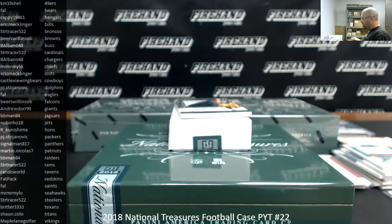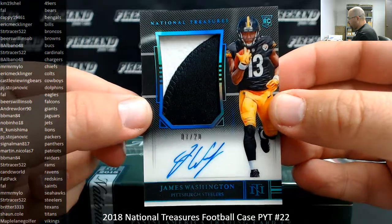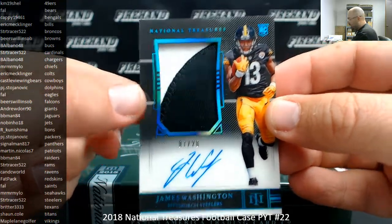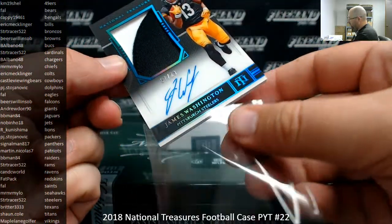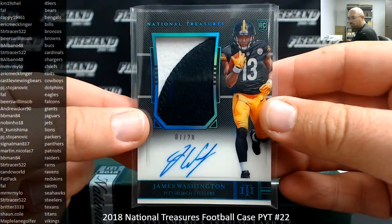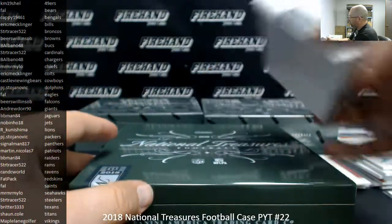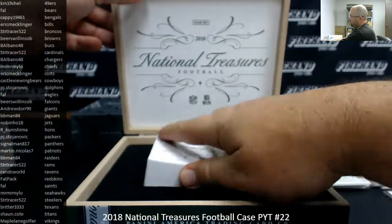Number to 20, we got a black acetate RPA, James Washington, Pittsburgh Steelers, 7 to 20. Yeah, I got 2 Barkley autos in a random teams case I just did a little while ago. One of them was a vertical booklet, and then the other one was a top 100 autograph, number to 10. And got a Saquon on this one. There's that crack right there.